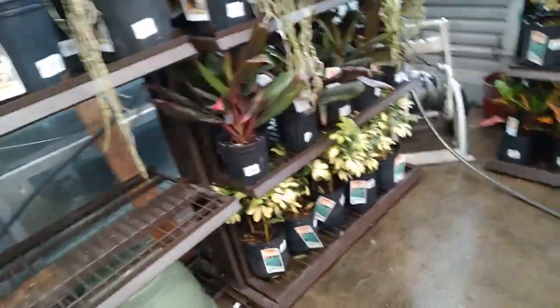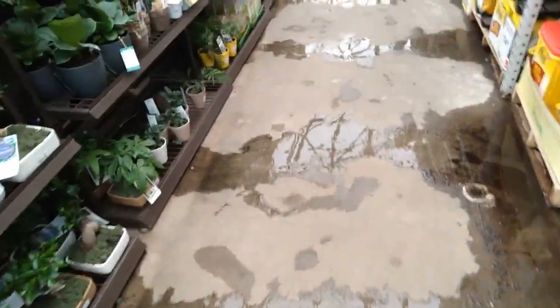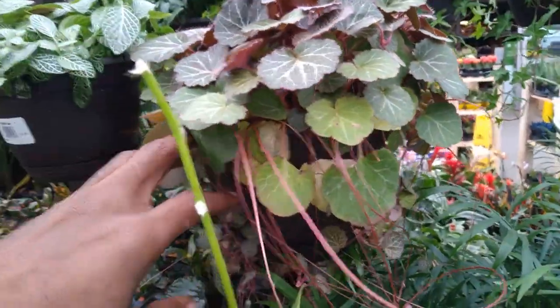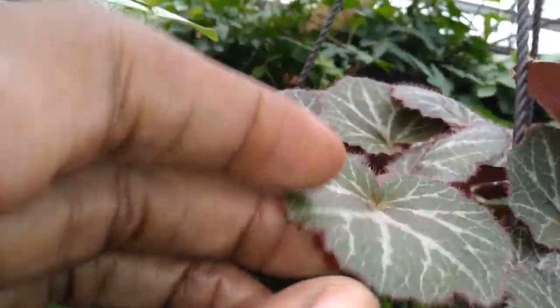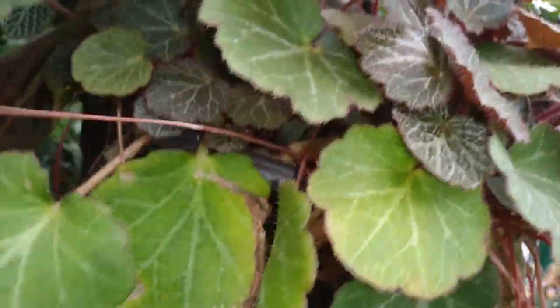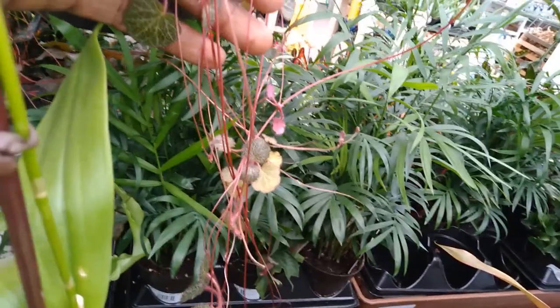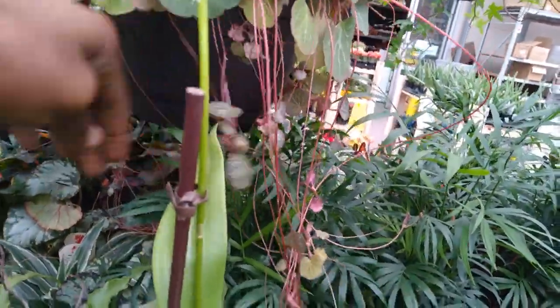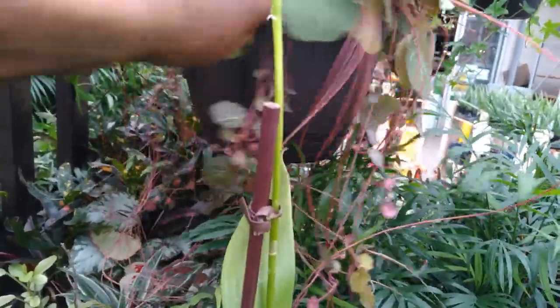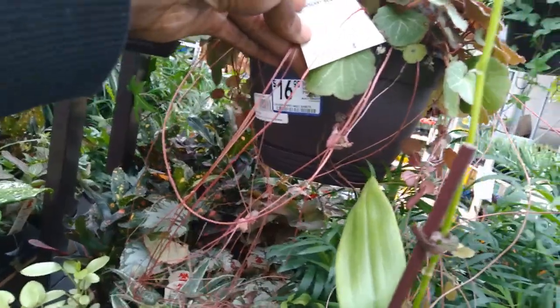Alright guys, so what I'm going to do now is go out and look through clearance just to see what they have. Oh gosh, check this out. I didn't mention this, but here is the strawberry begonia that I mentioned that I need. And check out the little hairs. It is very hairy, but it is a strawberry begonia. Look at the vines, and she is ready to spread. And I mean, look at that. And I'm pretty sure it is $14.98. Nope, $16.98. It went up.